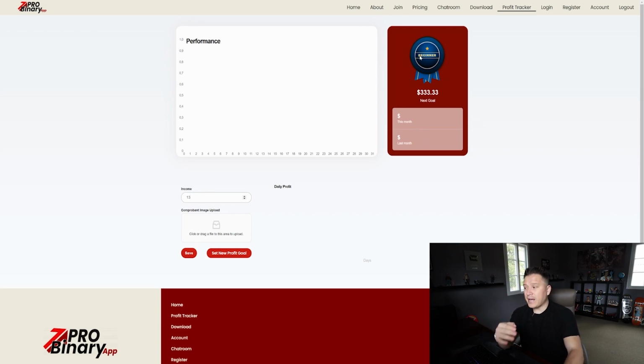And we have different badges depending on how much money you're actually making. If you get to $1,000, you're going to get one badge. If you get to $10,000, you're going to get one badge. And if you get to 50 grand, you're going to get a different badge, okay? So super important. Now, this is only to keep it transparent for you guys, because at the end of the day, what I want is that you guys have control over your profits.